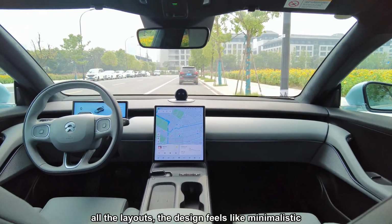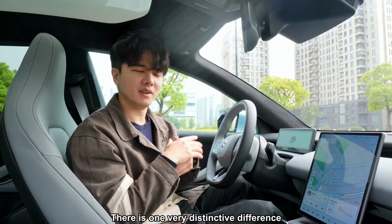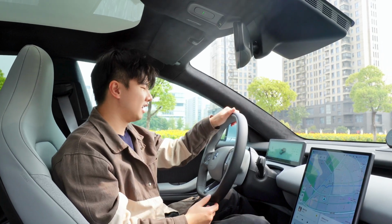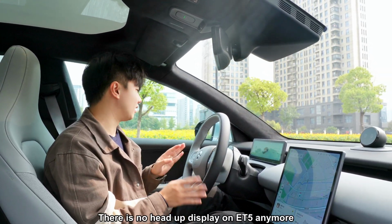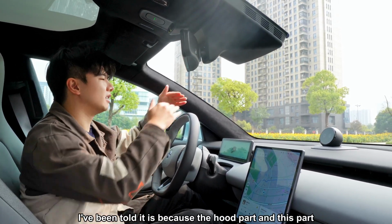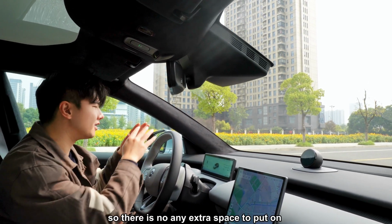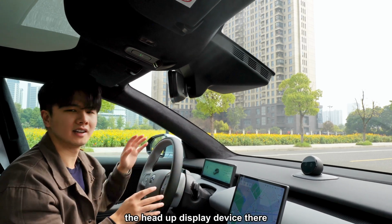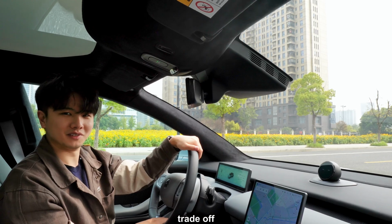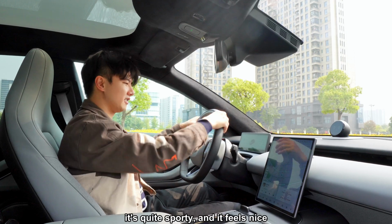The design feels minimalistic but elegant. There is one very distinctive difference with the ET7, which is the head-up display. There is no head-up display on the ET5 anymore. I was told it is because the hood part and this part are quite tilted, so there is no extra space to put the head-up display devices there. So that's the trade-off. And it's quite sporty, and I feel it feels nice.